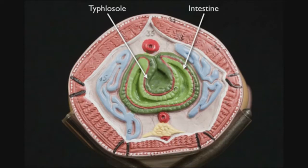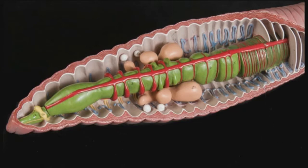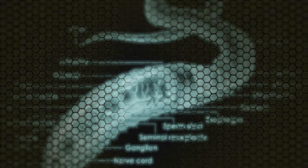Instead of being coiled like a mammal intestine, an earthworm's intestine increases surface area to increase nutrient absorption by having many folds running along its length. The intestine has its own pair of muscle layers like the body and releases its waste through the anus, giving the plant vital nutrients to function optimally.